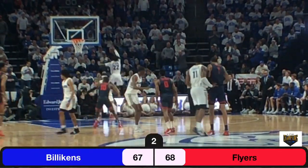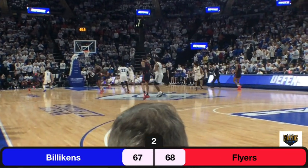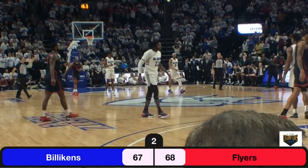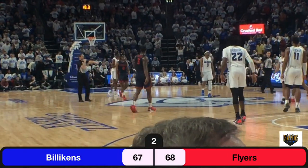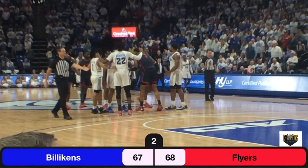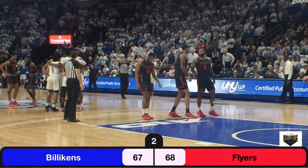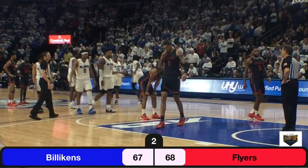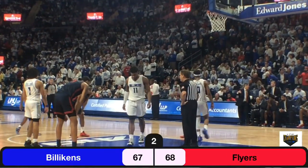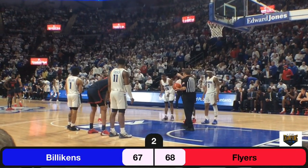Flyers taking it out, they have to come the length of the court. It's in. Foul committed. Time went off the clock. My thought was he should have been fouled immediately. This is the young man that missed the last free throw for the Dayton Flyers. His team is up one, and he's at the line. Rodney Chapman.